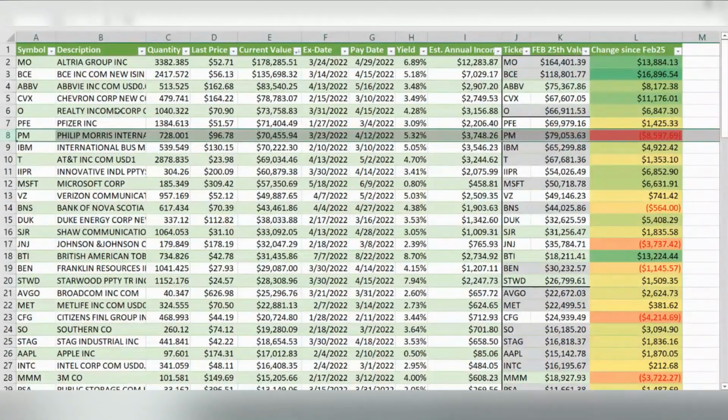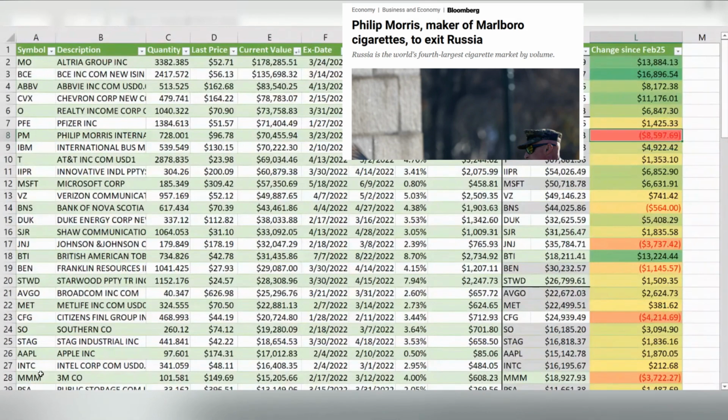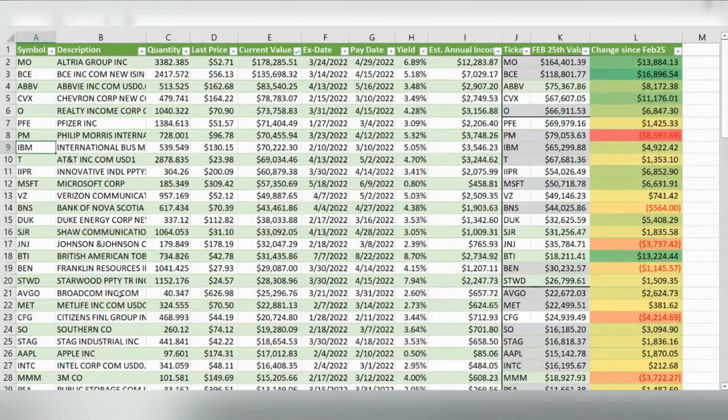Philip Morris is the next one, 728 shares, $70,455. 5.32 yield, and that one has gone way down. Now, I haven't sold any of this, but this is just a market reaction to some unfavorable news for PM. Okay, moving on to IBM. IBM, I have 539 shares, $70,222, a 5.05% yield, and that's gone up almost $5,000.